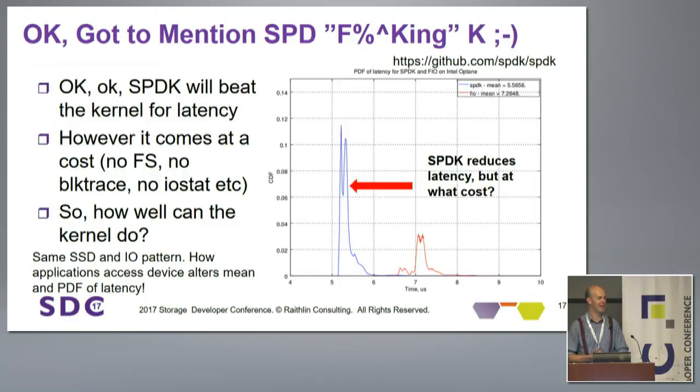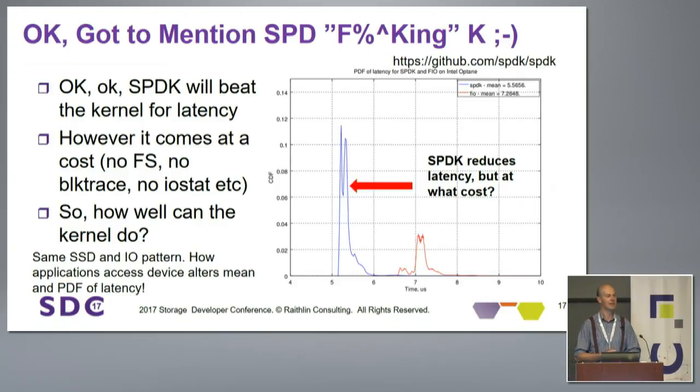No iostat. I can't just run iostat. I can't just run fio. There is an fio plugin, but it's a little painful. I can't run nvme-cli, because nvme-cli talks to the character devices that are given by the kernel, and they don't exist anymore because you're bypassing the kernel. You can't run nvme-cli, but it's so good.